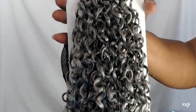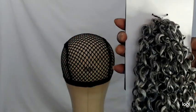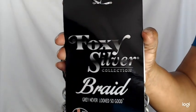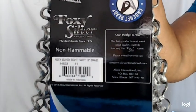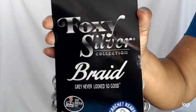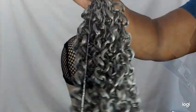For some odd reason, I thought I wanted to do some gray hair. So I was like, well, Foxy Silver, that's probably the best brand out there. They have more variety of gray colors than just about anybody else. 100% Kanekalon, good quality hair. They've got different curl patterns. Thought I'd try this tight twist.